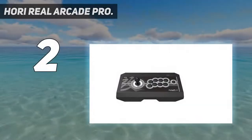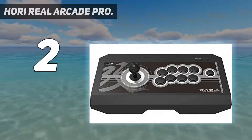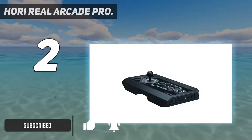Number 2 of my list. HORI Real Arcade Pro. HORI Real Arcade Stick is one of the most expensive fight sticks in our list. Frankly speaking, it also deserves to be expensive as it is officially licensed by Sony, the electronic giant.